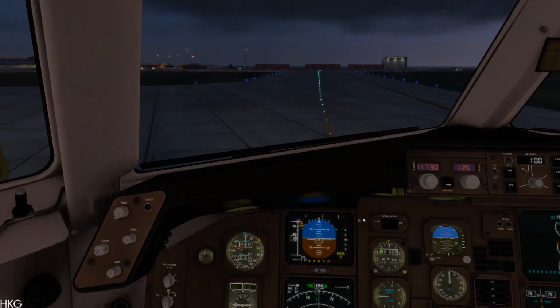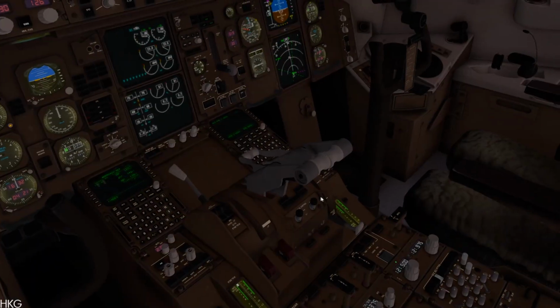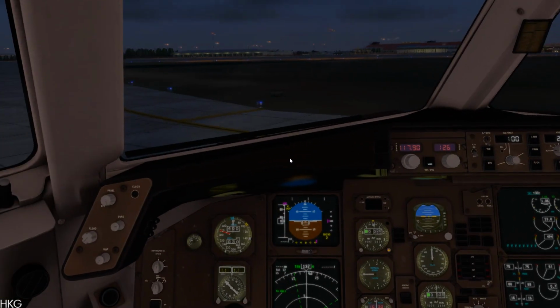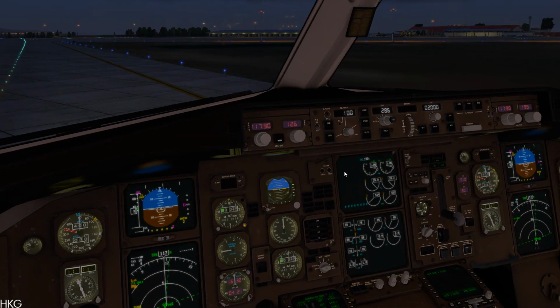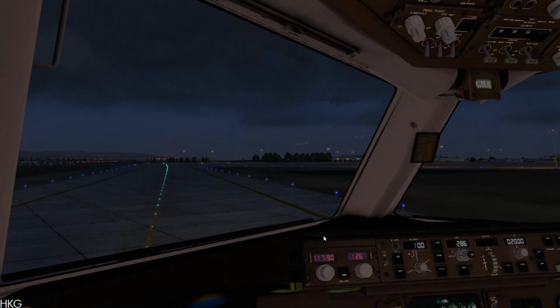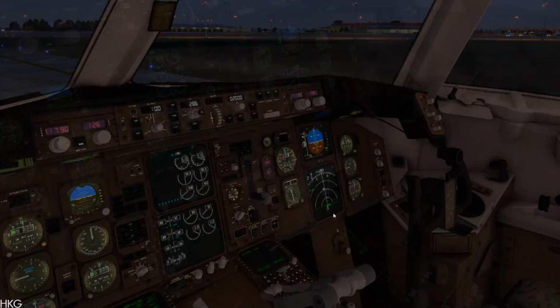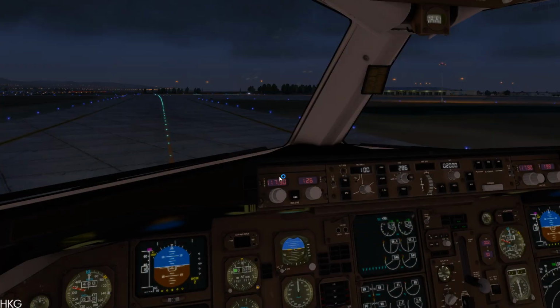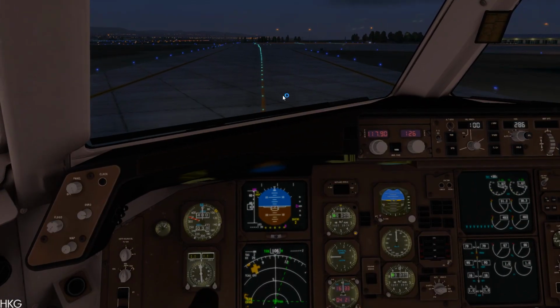That shouldn't be on. Alright, excellent. Okay. Nice. Right, so we're going to spin it round to the left here. Flaps, nope, flaps. There we go, up you go. Bit of thrust just to get us around that corner. Let's start up the APU. Strobes, that goes to off. Good.